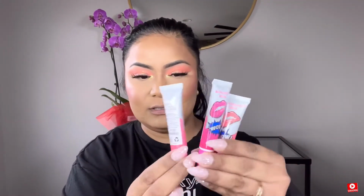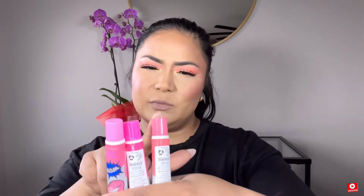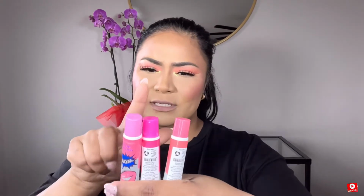Let me get the pink so I can show it to you. Is this kind of pinks? They're 3 different kinds of pinks. While they are beautiful, look. You see, this one is kind of more like a purplish. This one is more like light pink. And this one is very bright.